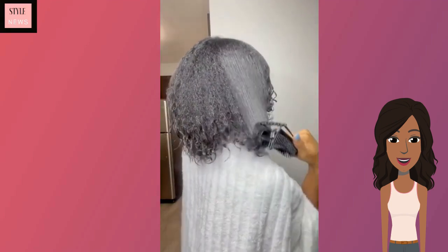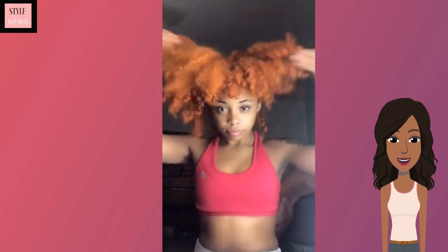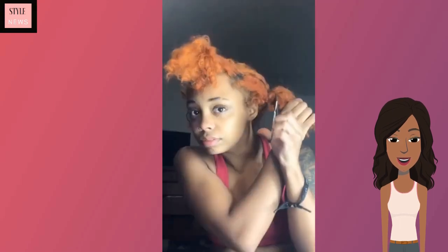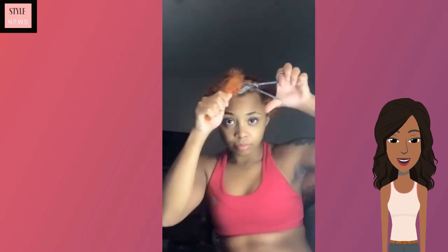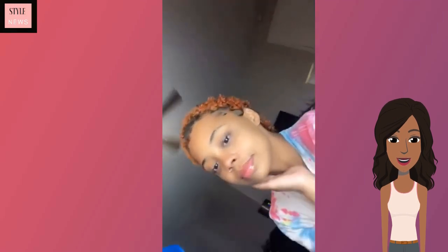And then this says she is actually big chopping. It looked like she actually did like a mini chop. Like she just kind of cut the ends a little bit. But her hair looks cute though. Oh, I love her copper gingery colored hair. So she's big chopping for sure. She did hers in sections. Oh, wow. All that hair gone.